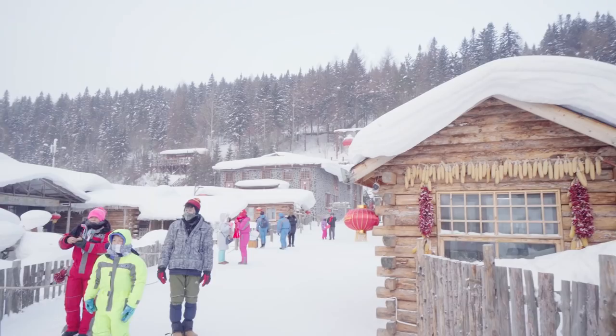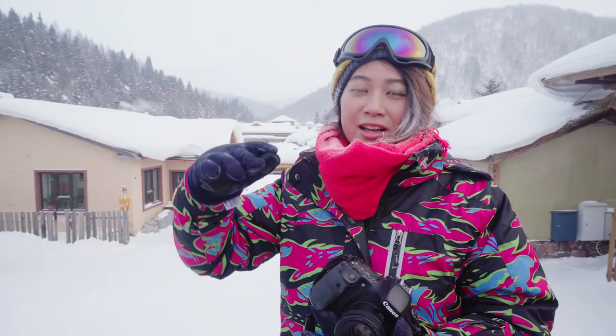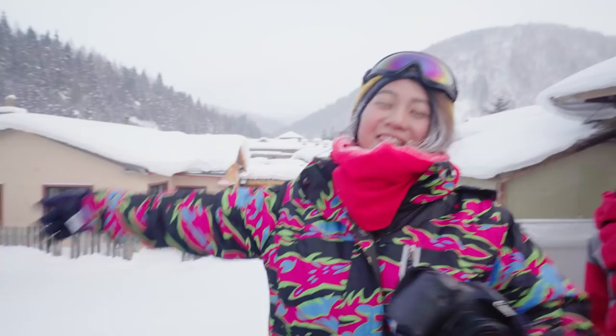Even more pretty in the day than night. You can actually really see the layers of fluffy snow on each of the houses. I wish I could just go on it and lie down and make a star shape if I could.